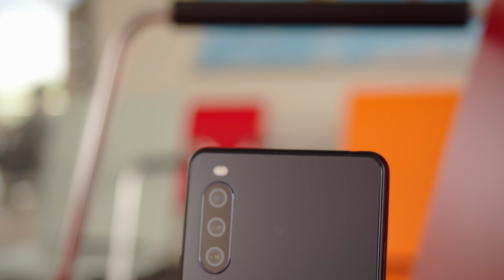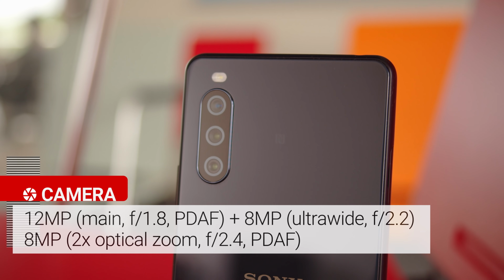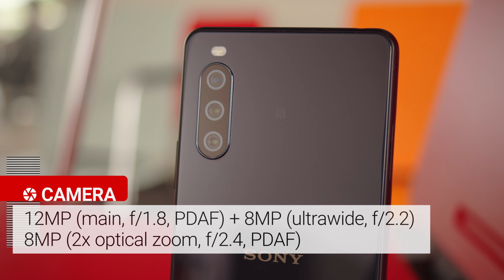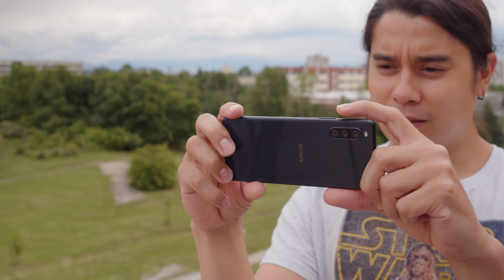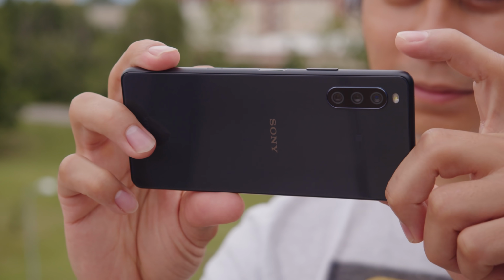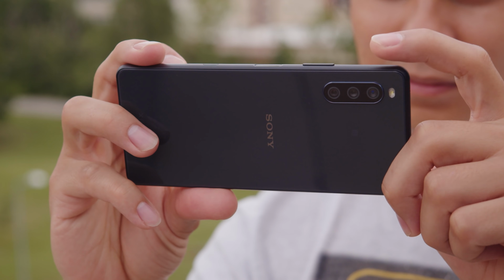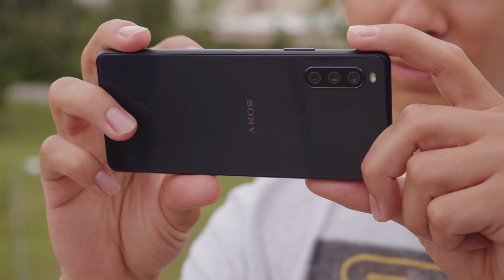And finally, on the back, the Xperia 10 III has 3 cameras, a 12-megapixel main cam, an 8-megapixel ultra-wide, and an 8-megapixel 2x telephoto cam. It's all pretty similar to what we saw in last year's model. It's quite a versatile setup, but we hope the image quality is better this time around. But you do get some neat features that also appear on the flagships, like 10 FPS burst shooting with auto exposure for each shot.